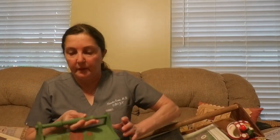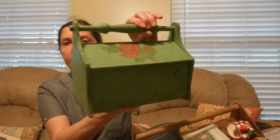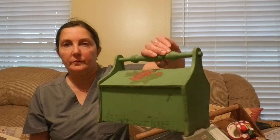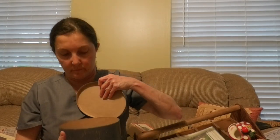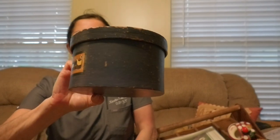Yes, this is interesting. Look at this little sewing box. Green painted. It's so beautiful. Found this little baby outside. Three Sisters soap washing powder box. Blue. I don't know how old it is, but it is so cute. Very useful.